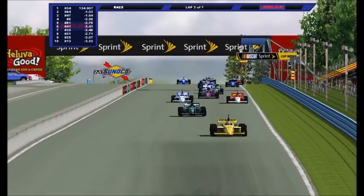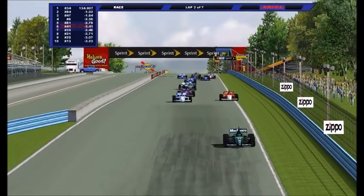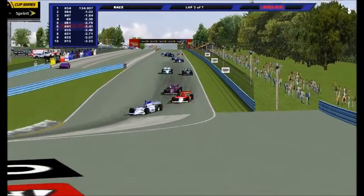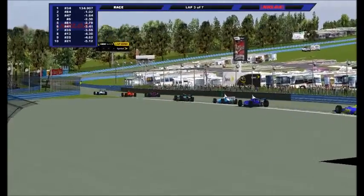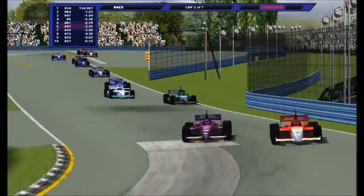And it looks like Garrett Zenor might be able to get a run here on Voiles for third, heading into turn number 1, and he will. John Andrews is up to 5th place. He may be able to get around the 47. Tyler already in the 41 trying to hang on here.